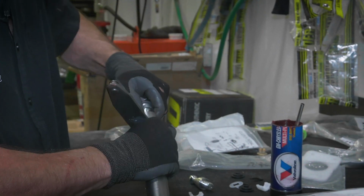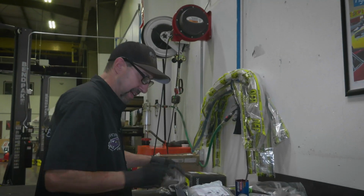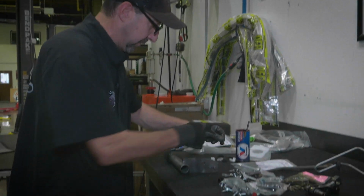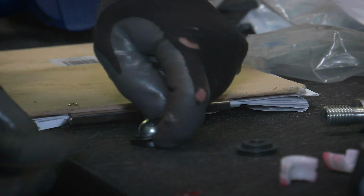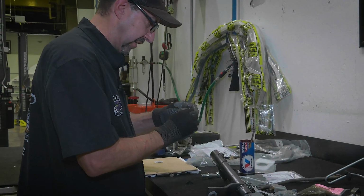You know what I'm saying? See how it popped in there? So that's that side. Then the other side I already have, should already be on the bell housing, this one here. Oh, you know what I forgot to do? I forgot to put a bushing on that. I gotta take it back out. There we go. See that? Okay, we're gonna try this again.